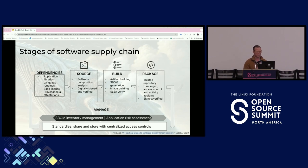Huge target for cyber criminals and malicious actors, which is why over 245,000 malicious packages were found during 2023. Also, it's worth noting these stages, source, build and package, are all iterative. Software development and IT teams often use these artifacts from the build phase to test and debug issues in the source and dependencies. And once the issues are resolved, the build phase then continues again.